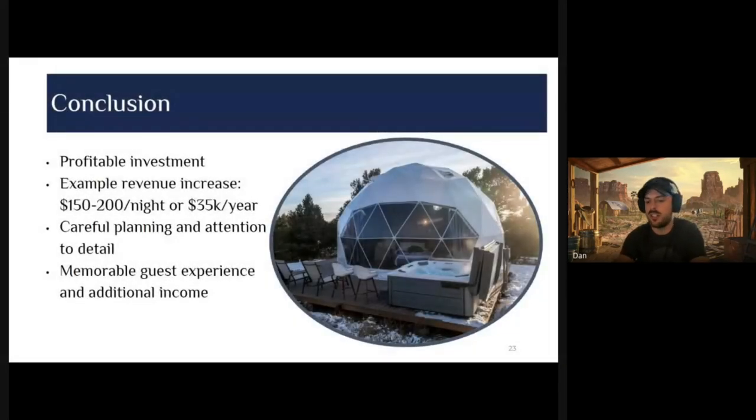So as a conclusion, I would do this again. There's some things I would do differently, probably planning the original scope out from the get-go and not just scope creeping the whole way. But for example, as just an example of how much this can add, as a standalone unit, you could probably average 150 to 200. You could probably make around 35K a year gross revenue, not net.